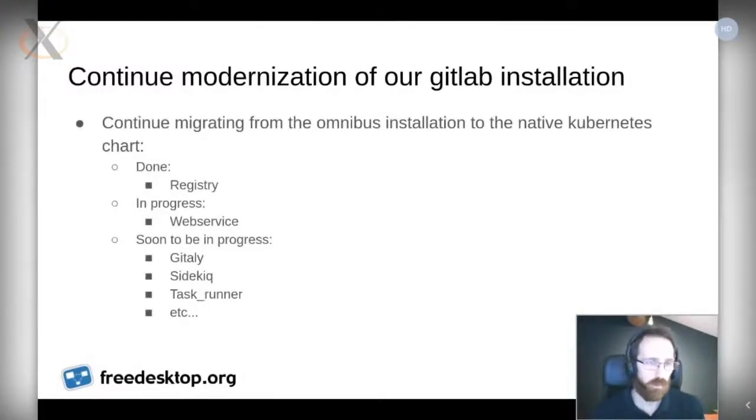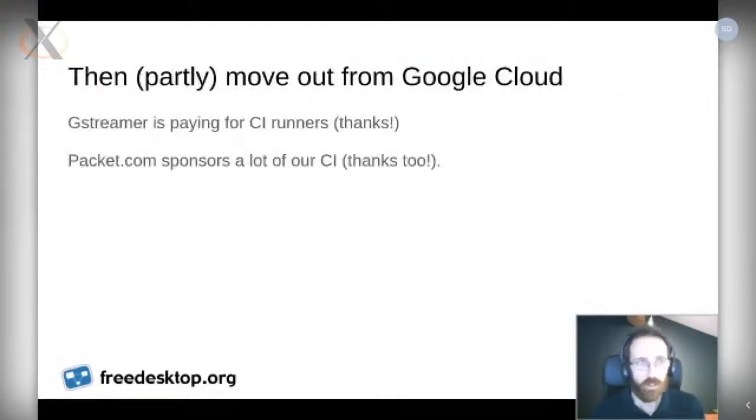And once the web service is out, my plan is to move out Gitaly, so the Git server, Sidekiq, which is a task runner in the background, and the task runner, which is the backup pod, and so on and so forth. And then once we got this set up, we can actually move out from Google Cloud and put things in different places instead of having everything in our Google Cloud Compute platform.